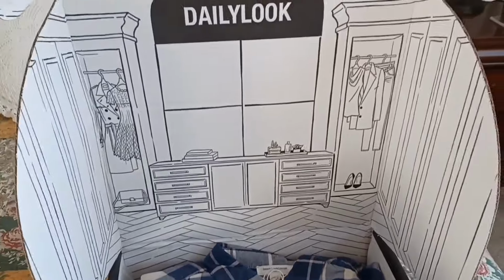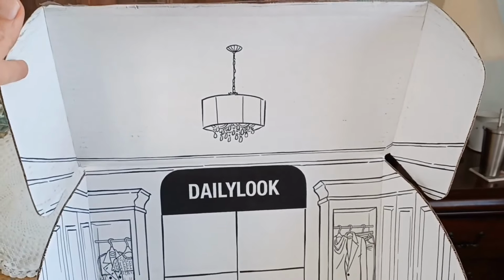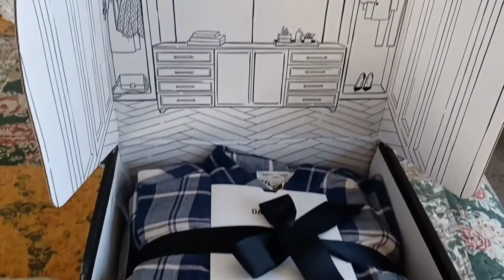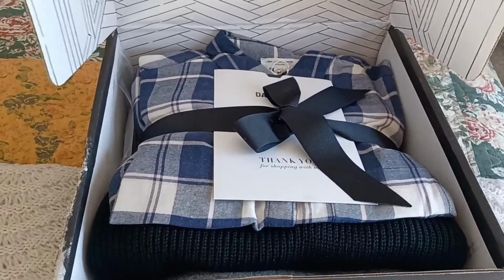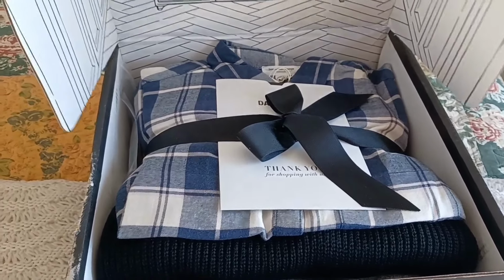Now let's move up. Look, it's a little clothing shop drawn on the inside, complete with chandelier. Isn't that cute? All right, I had to share this. Now let's get on with the unboxing. And here we are with my very first Daily Look unboxing. I've been excited about this one.